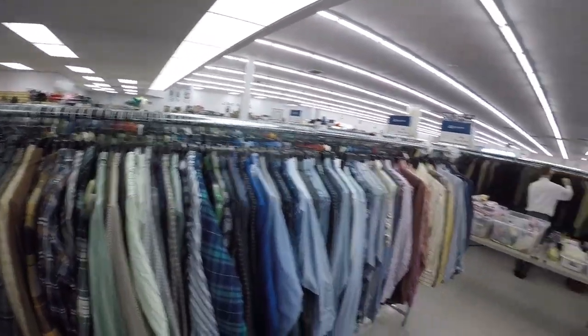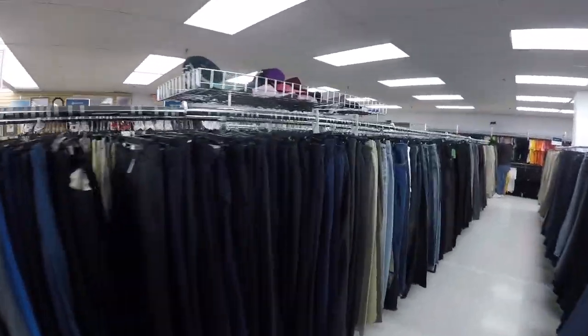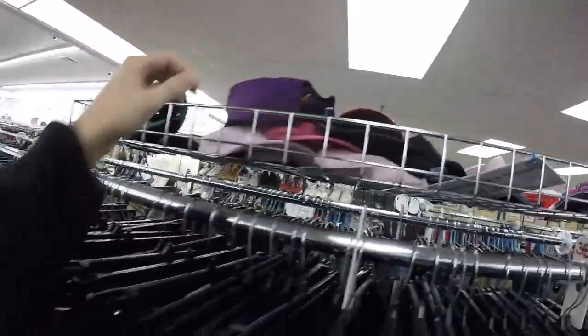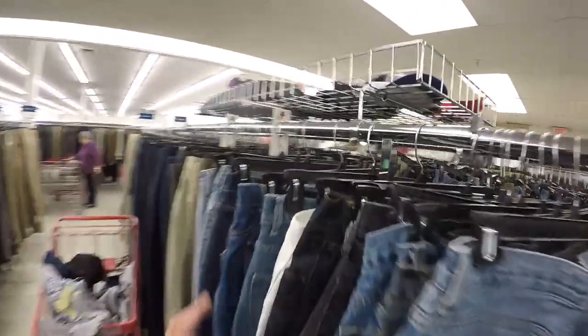Looking around, this thrift store looks pretty picked over. I did need to buy jeans for myself, which is a great place to buy them, is at a thrift store. But they're never by size. They're always just thrown around. Never by color. Oh, you say size. 30. All right, so I gotta go upside. My size, obviously, since I'm a twig. It's very hard to find.